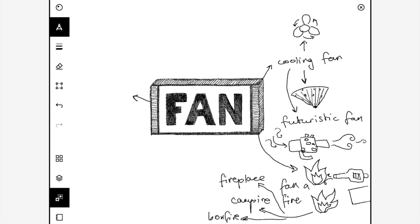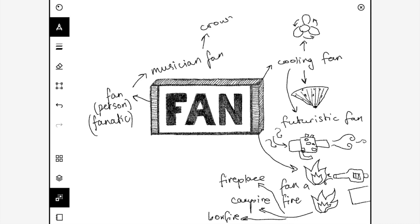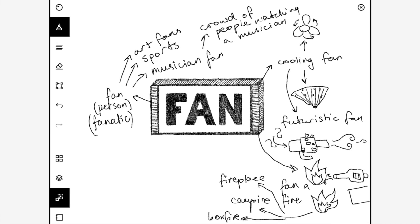Now, of course, this is why I probably get excited about this prompt, is the double meaning. You could also have a fan who's a fan of a person. So you could do a musician fan, a crowd of people, or you could do sports fans, or art fans, or fans of other things like models.